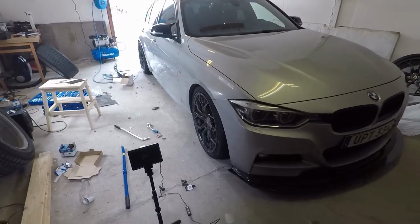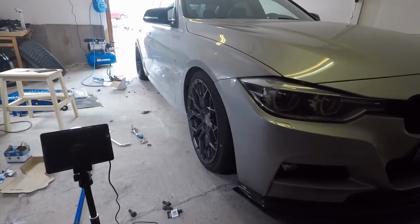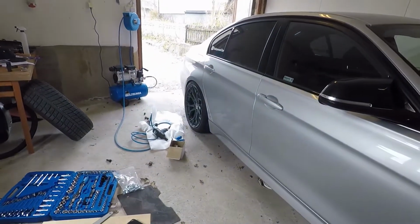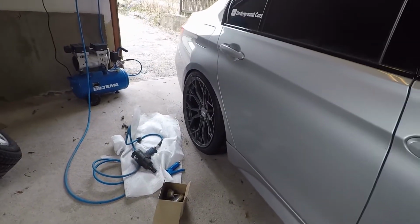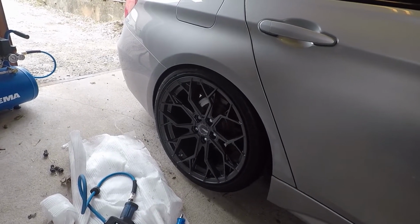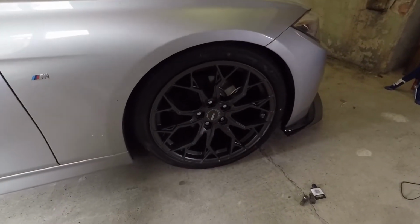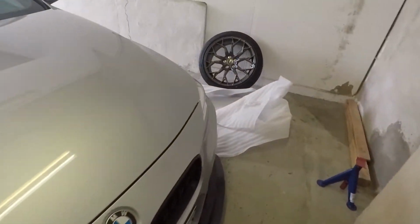So you can see here on this side, this looks amazing. It looks more angry, sporty, it looks everything. And I think those coils were actually just perfect for these wheels. I want to lower it a bit more in the front, but it's okay for now.